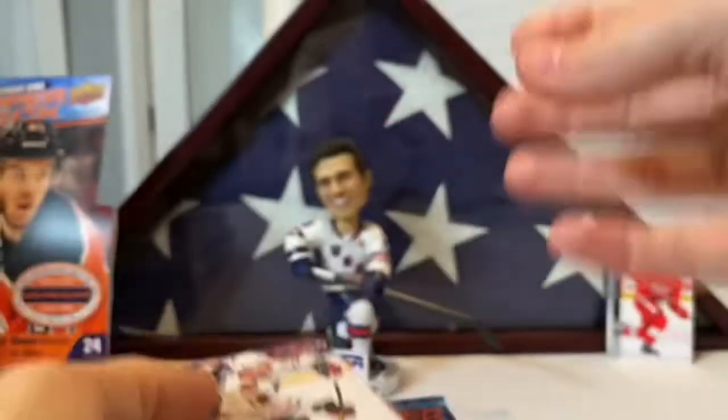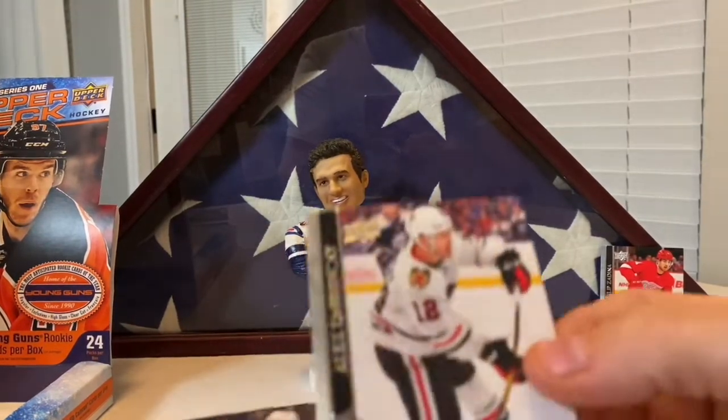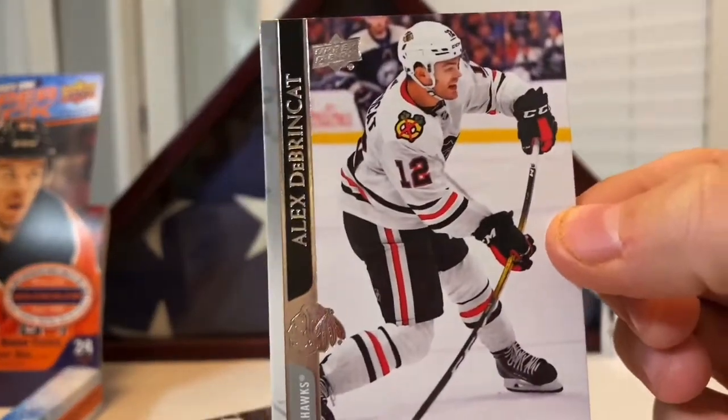Trying to be real careful with these because the Lafrenière Young Guns are going for crazy money right now. If you guys haven't been on eBay, go check that out. That's pretty wild what they're going for.